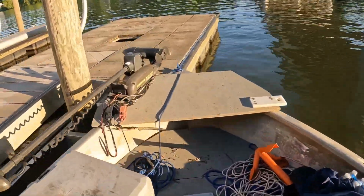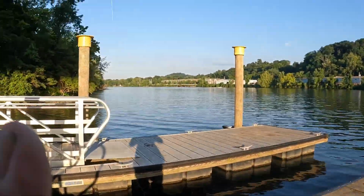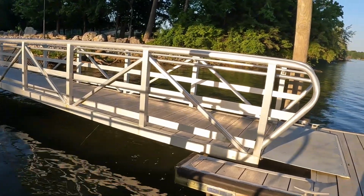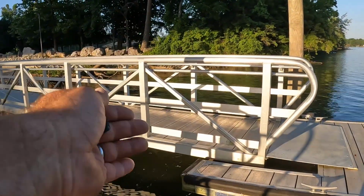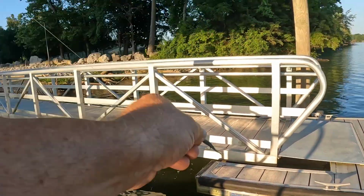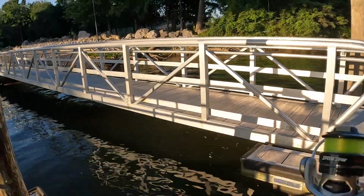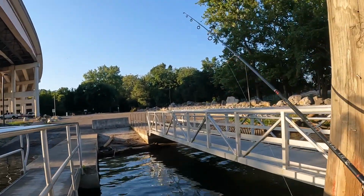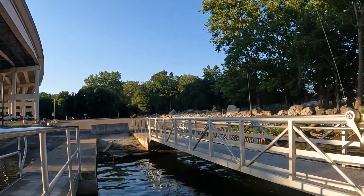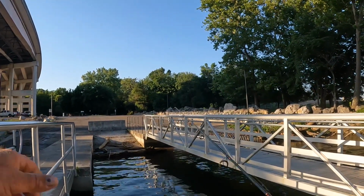I done cranked the motor. But I thought about getting these easy ones right here. There's no need to look far. Usually you can find bait just right close to the boat ramp, more times than not. See, I actually had already caught one just like that one before I decided to show y'all what I was doing. So that's two right there.